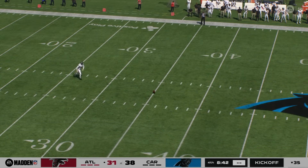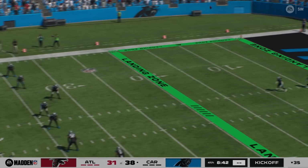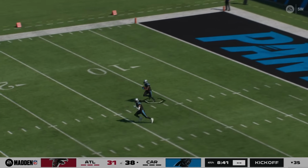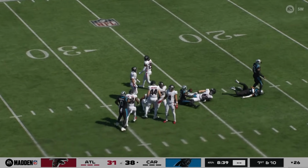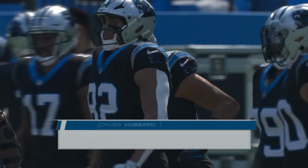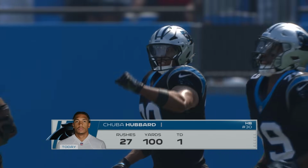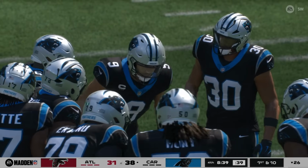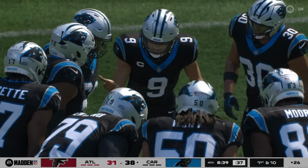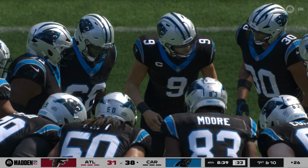The punter Pinion now to kick this one away. And he'll take it up past the 25 to the 26-yard line. The home team's offense and their running back getting ready to go back to work. And it's hard to believe you could run the ball a whole lot better than he has. The vision, the cutback ability, the acceleration, it's all been on display throughout.